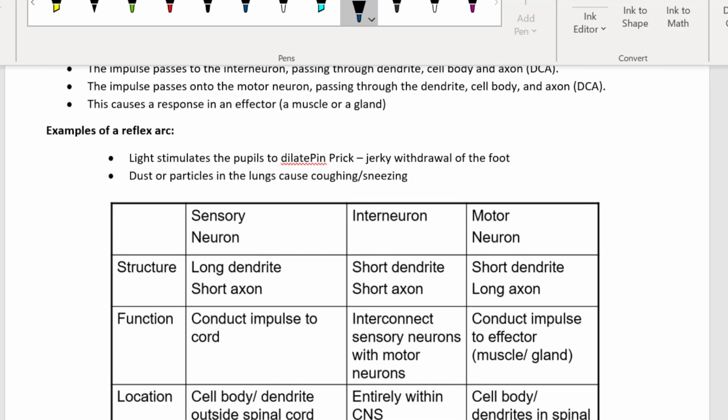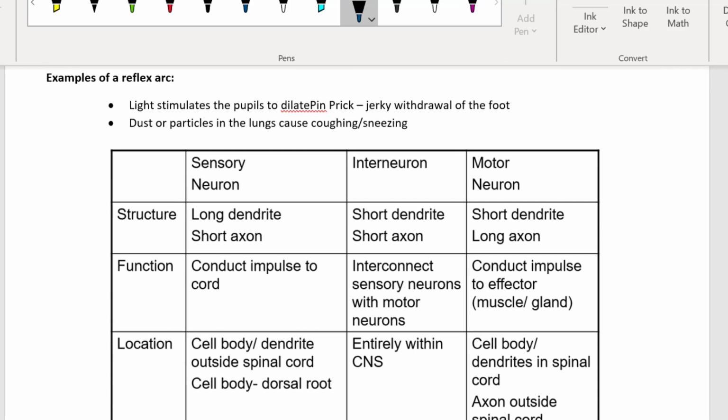So here's a few examples of a reflex arc. We've got light stimulates the pupils, and we constrict. Okay, so I made a little error right there. If you want to really see this, you can go into, say, the bathroom with a mirror, turn off the lights, and give yourself a few seconds for your pupils to dilate. That means they get really big because they want to let in as much light as possible. And then get someone to flick the lights on, and you can actually see your pupils get really, really small. And that is an example of a reflex arc.